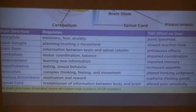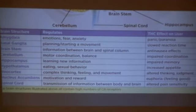In the spinal cord, we see the pain sensitivity, and this is where the huge part is. People say, I'm in chronic pain. When you use cannabis, it's not that you're not in chronic pain. The pain is not the first important part of your life controlling you. You can cope, which gives you hope.